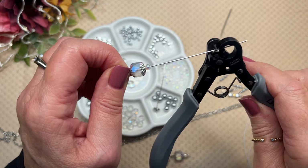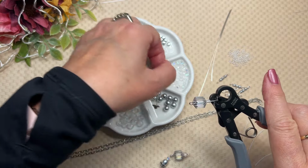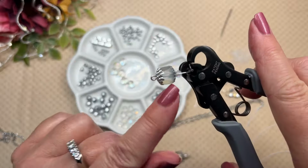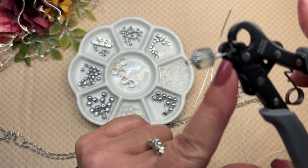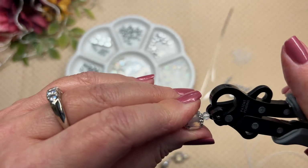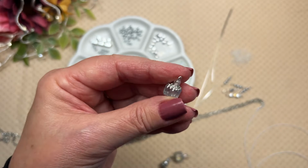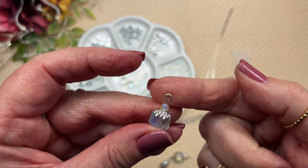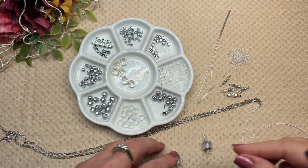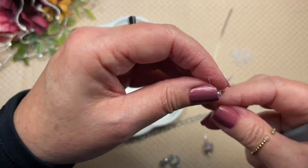Is there anything more gorgeous than a 10 millimeter cathedral bead in any color? I am being super careful here, because I definitely don't want to do anything to damage my bead. So I stayed really far away from my crystal and I'm going to bend this down as I close, and I can make any adjustments to my loops after this tool is out of the way. I'm even going to leave that open because it's getting added onto my chain, so I can fuss with that later.